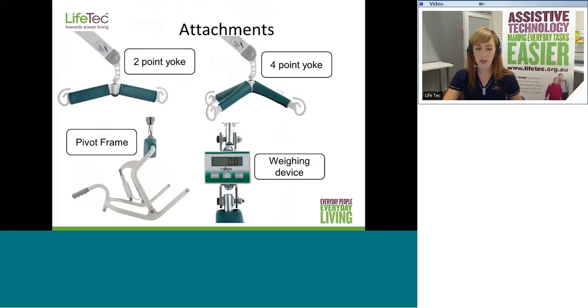Our attachments. So we have a 2-point yoke, 4-point yoke, pivot frame and weighing device. So the weighing device is really useful if our clients can't stand up on a set of scales. So different hoists will have different attachments compatible with them, which may be useful for a variety of bariatric clients. The attachment may not have the same load capacity as the hoist, so it's always important to check with the supplier. Liko and Arjo are 2 companies that have a really great extensive range of attachments for their hoists.